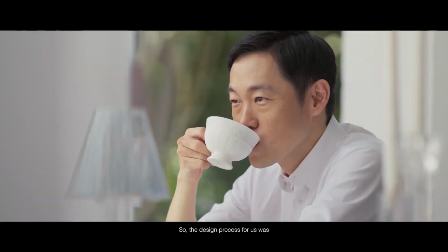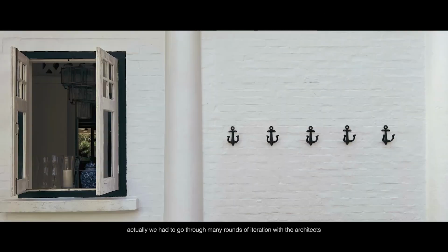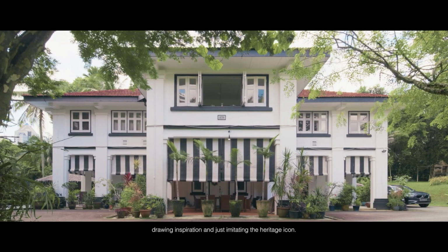So the design process for us had to go through many rounds of iteration with the architects and the landscape architect, to figure out how to strike the right balance between drawing inspiration and just imitating the heritage icon.